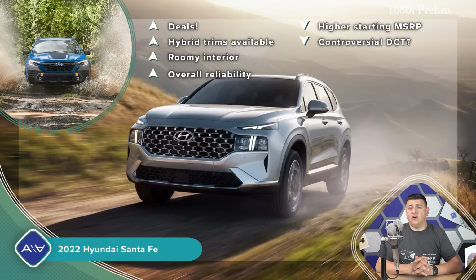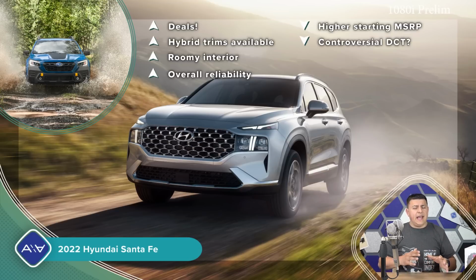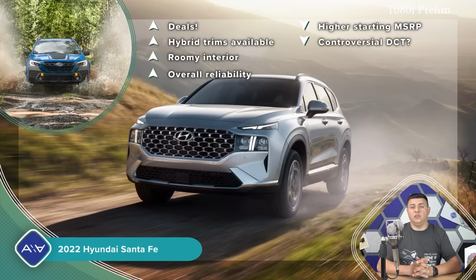Reliability is a little bit higher on the Santa Fe. The interior is definitely a little bit roomier because of the way that it's been packaged. We find more cargo area in the back and more legroom in the Santa Fe as well. Ground clearance is really not too far off between the Santa Fe and the Outback, and actual all-wheel drive capability is relatively similar, except if we take a look at the Outback Wilderness, which has some tweaked software programming to help improve performance, especially out on longer trails.